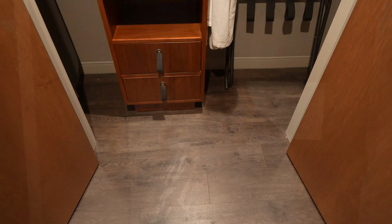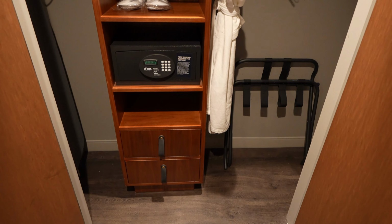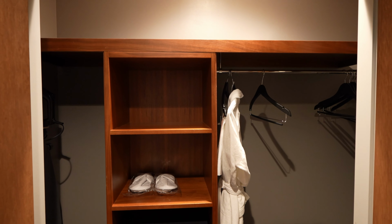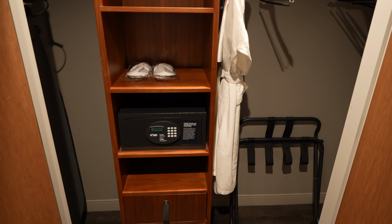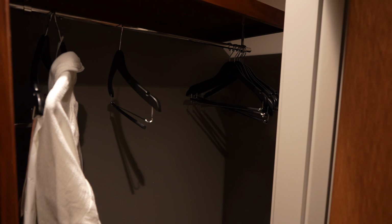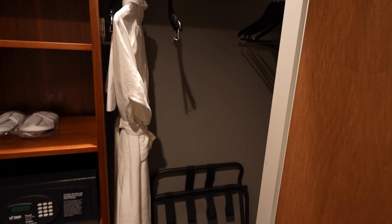Over here to our right, we do have the linen closet, I guess you could call it that. But essentially there are shelves in here where you can store your things. There is a safe, an ironing board, an iron, hangers, and 2 robes, which, as you guys know in some of our previous videos, sometimes we only get 1. We got 2 this time. There's also a luggage rack in here as well. So let's go take a look at the living room.